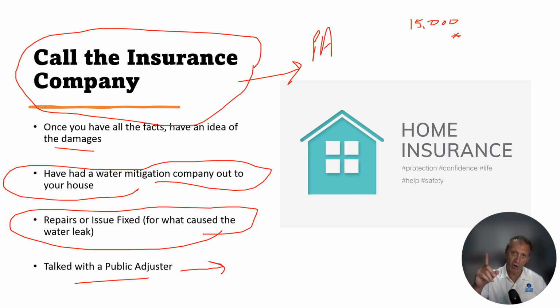And the people who know best about this, I'm going to use the most recent, are the Hurricane Ian claim victims in Florida from last year. These people know about the evil insurance companies and what they do.